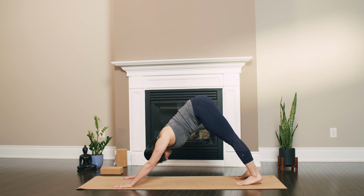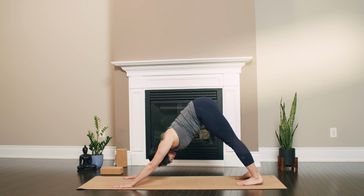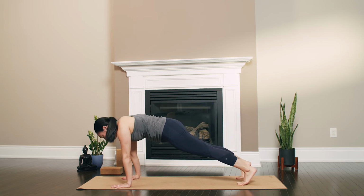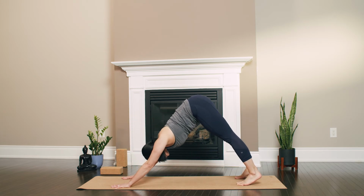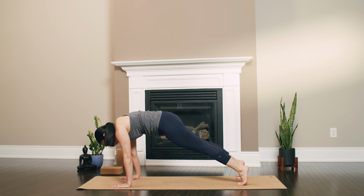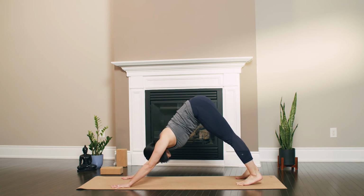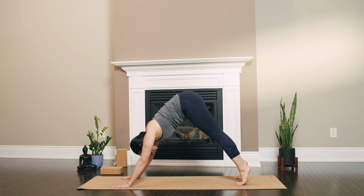Day 10 on this journey together. And take a look forward. Come into your high plank. Exhale. Let's lift the hips back up, downward facing dog. One more like that. Inhale, forward, high plank. Exhale, downward facing dog. Look forward on an inhale.